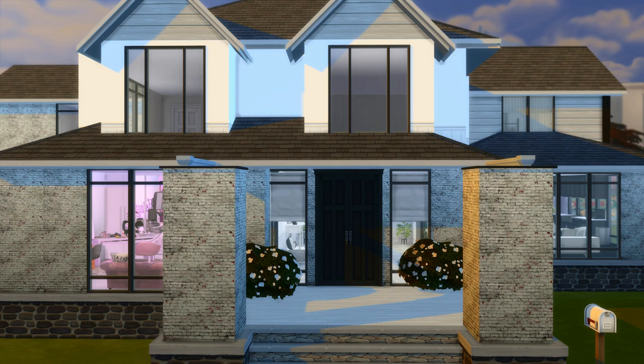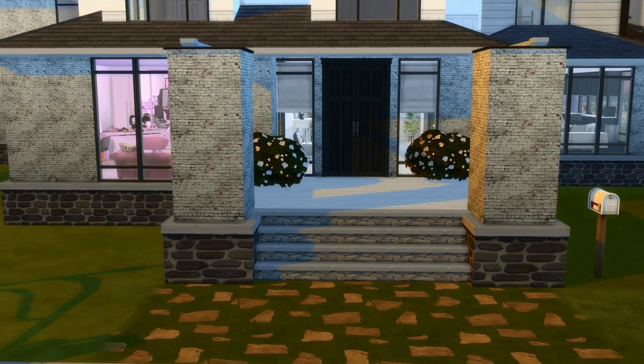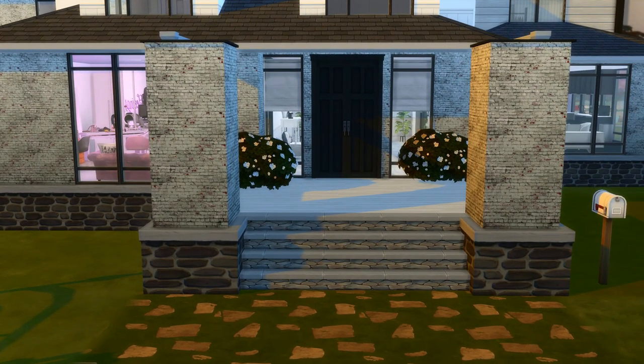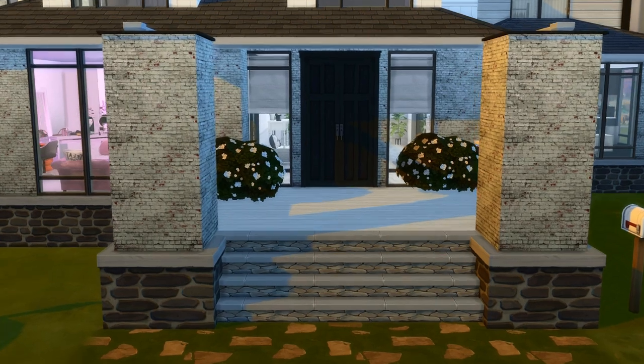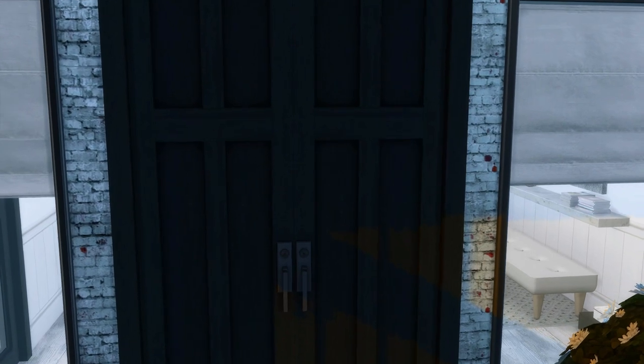So guys, this is the front of the house, and make sure you do check out the speed build, which will be in the eye icon. If I forget to do that, I'm such an idiot. But make sure y'all do go check out the speed build. So here is the front of the house, guys. I'm so excited to show you this house.